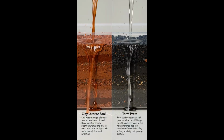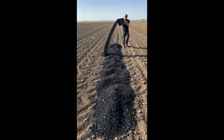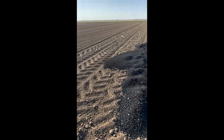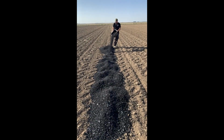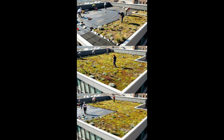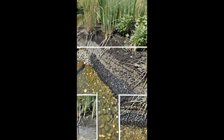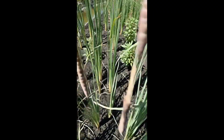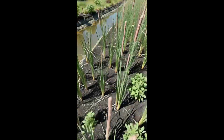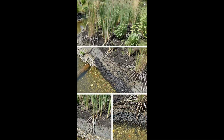From the field to the city, biochar is finding its place. Farmers in tropical regions have seen yield gains of 10 to 25% in degraded soils. Horticulturalists blend it into potting media. Green roof designers use it for water management. Water treatment engineers deploy it in biofilters to capture nitrates and phosphates. In remediation work, biochar is showing real promise for locking down heavy metals in contaminated soils. Lead, cadmium, arsenic, bound to the carbon matrix, bioavailability drops sharply.